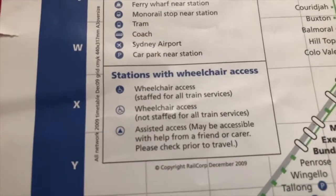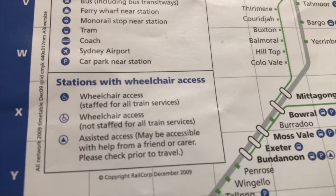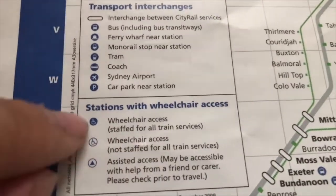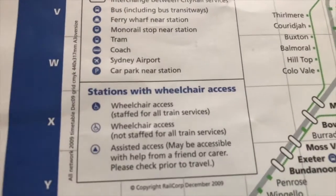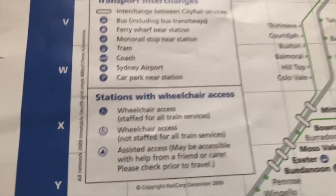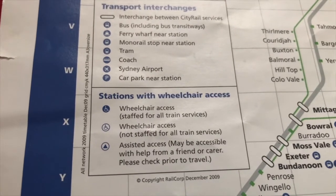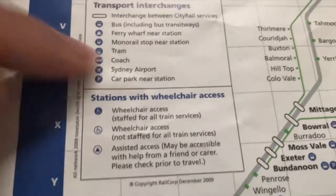And directly below is stations with wheelchair access. I don't know what that means. These two are the different ones. There are icons: wheelchair access staff for. So anyway, back to this one. Wheelchair access staffed for all train services. Wheelchair access not staffed for all train services. Which are these two.